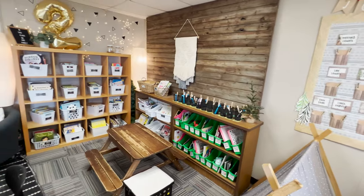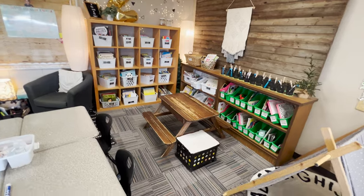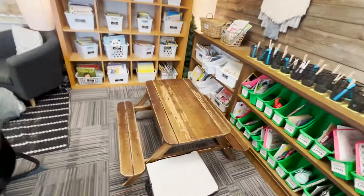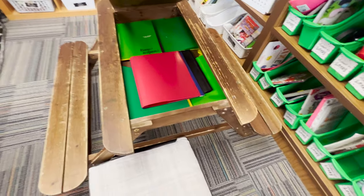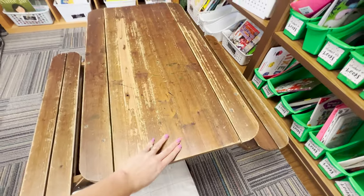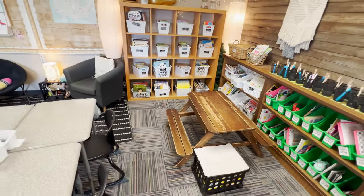And then we go into the library. The picnic table was from Sam's Club. It is a kid size, and I believe it's supposed to be used as a sandbox. This lid lifts up, and I just have extra folders and things in there right now, but we've loved having it. I wouldn't think it would be a very good fit for third grade and up, though.